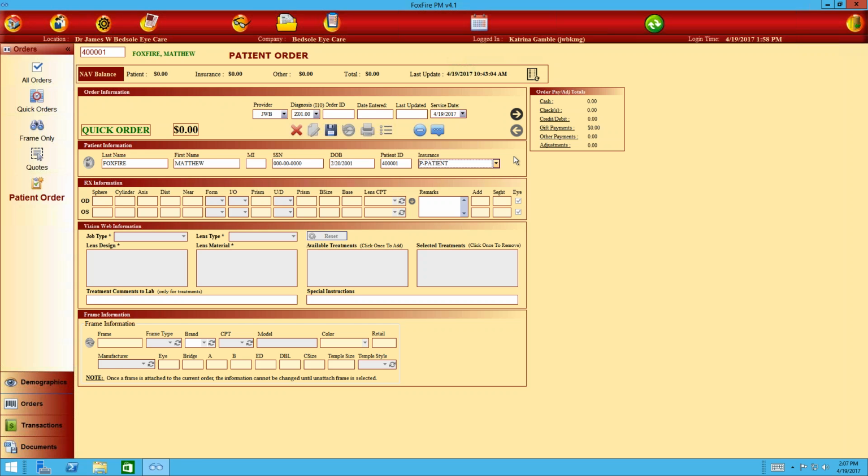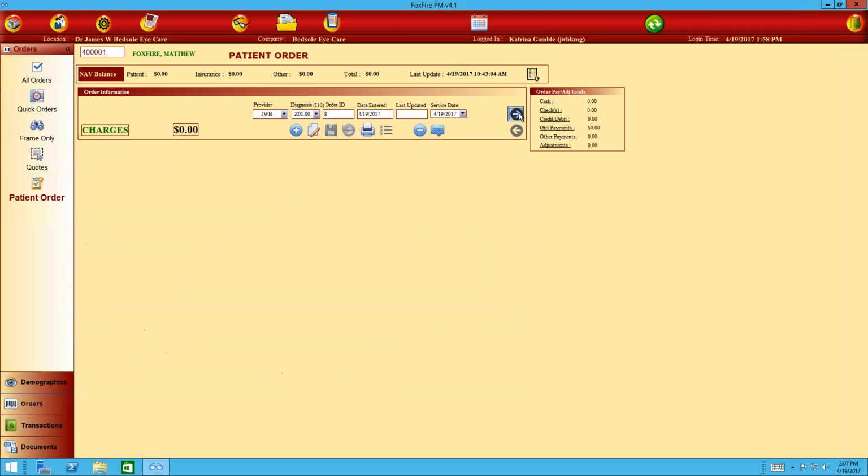Now, RX information, vision, web, and frame is not part of a quick order. So as you can see, these fields are grayed out. There's nothing you can do in here. You can click however much you want, but it's not going to let you do anything, because on a quick order, we don't do anything with frames and lenses. So the only thing that we can do right now is go to page 2. You get to page 2 by clicking on the black arrow to the right. Perfect.